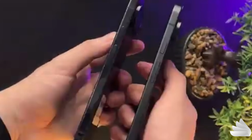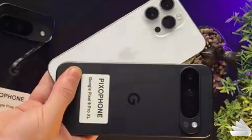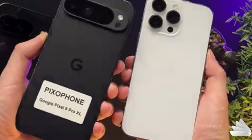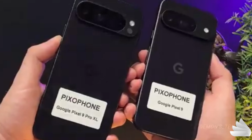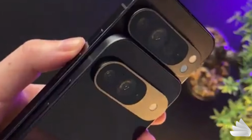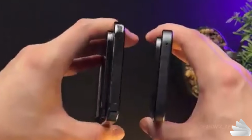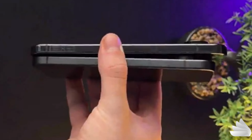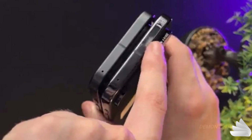Alongside the Pixel 9, the Pixel 9 Pro XL has appeared in several videos, comparing the size and design of the Pixel 9 and the Pixel 9 Pro XL, the Pixel 9 Pro XL and the Galaxy S24 Ultra, and the Pixel 9 Pro XL and the iPhone 15 Pro Max. These videos were posted by a TikTok account called Pixel Unpacking. The first video compares the size of the Pixel 9 and 9 Pro XL, confirming the latter's larger size.